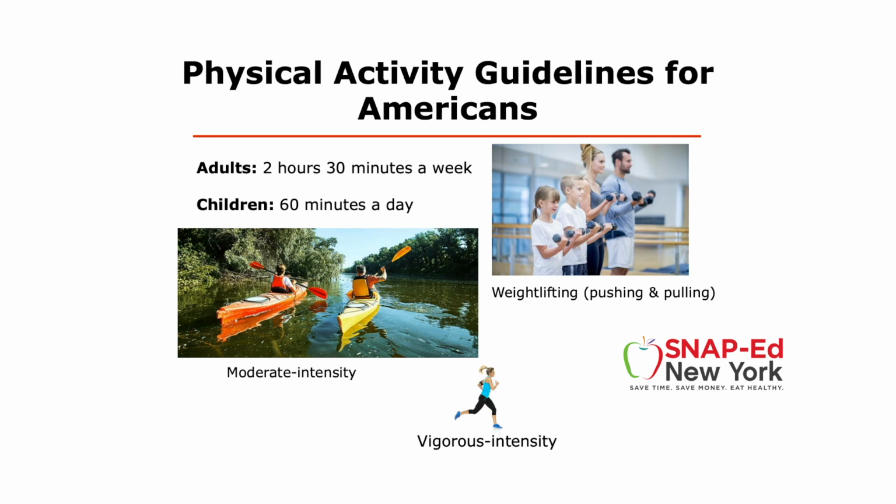rate. You should also include muscle strengthening activities 2 days a week. Any activity that is pushing or pulling falls into this category. Children should do these activities 3 days a week. These activities not only strengthen muscles, but they also strengthen your bones.